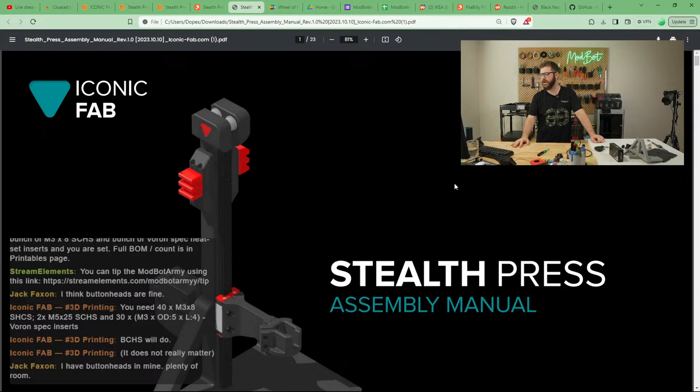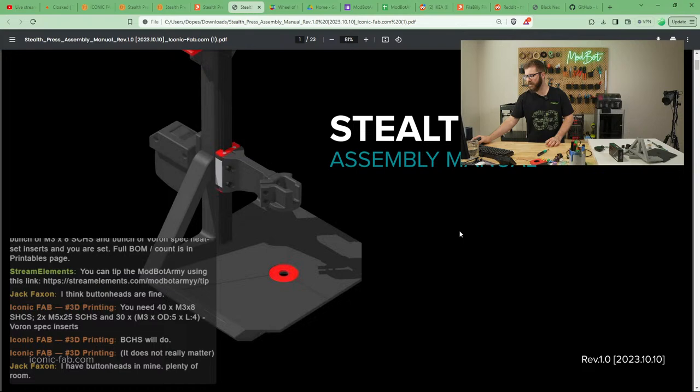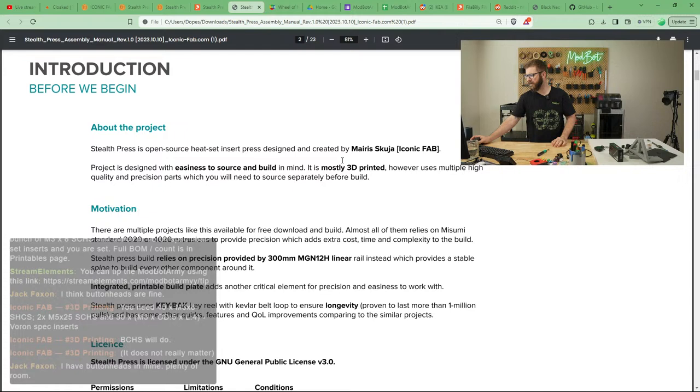So we got the Stealth Press assembly manual with a pretty render. Stealth Press is an open source heat insert based design created by Marius Skuja. The project is designed with easiness to source and build in mind. It's mostly 3D printed. However, it uses multiple high quality precision parts, which you need to source separately before building.